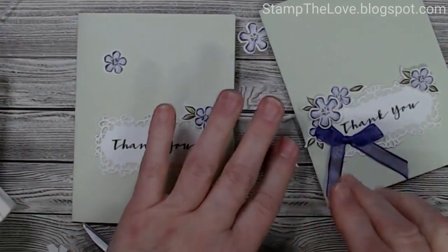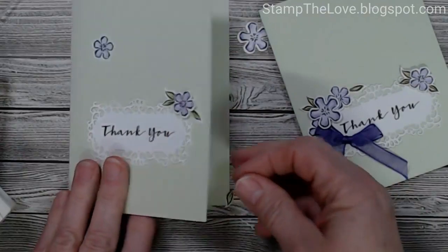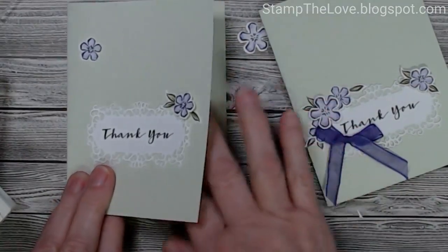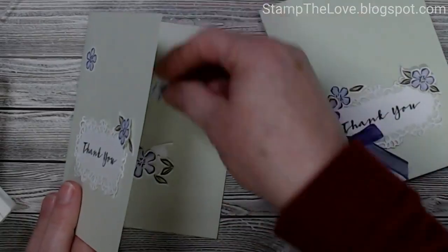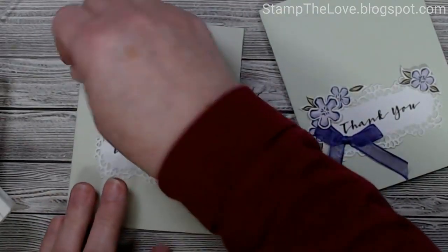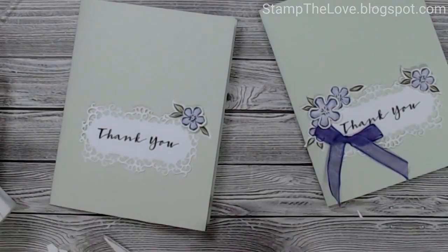All right, so I'm going to put these pieces back in here. I will put this together after we're finished with all the projects, and then somebody will get this whole pack of completed cards.